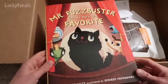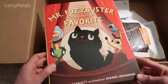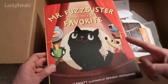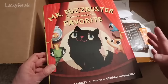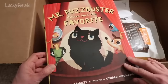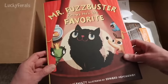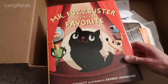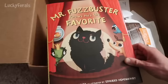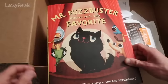It's called Mr. Fuzzbuster Knows He's the Favorite. How funny is that? Because it looks like Boo, and that's exactly what Boo told Sonia when she talked to Boo on the phone. Sonia Fitzpatrick, the animal communicator. Boo said that he was the favorite. So I thought this book was so funny, and someone told me about this, and I totally apologize because I don't remember your name, because it was quite a while ago when someone brought this book to my attention.